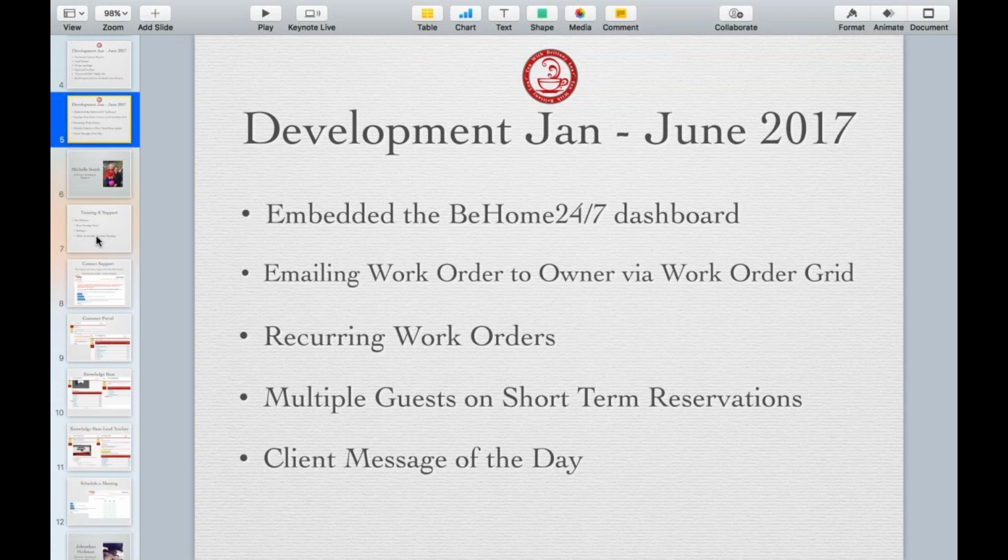Another big thing, but small in scope possibly, is emailing the work order to an owner. This is on the work order grid itself, where you can email the work order to a vendor. Right next to it, there's another icon that allows you to email that work order to the owner. A little less information than you might send to a vendor, but completely customizable after that, and you can rearrange it all you want.